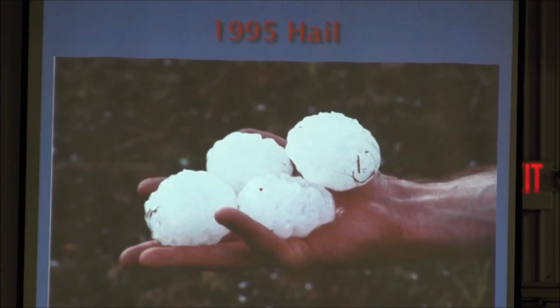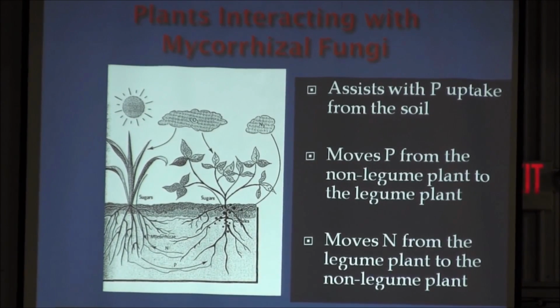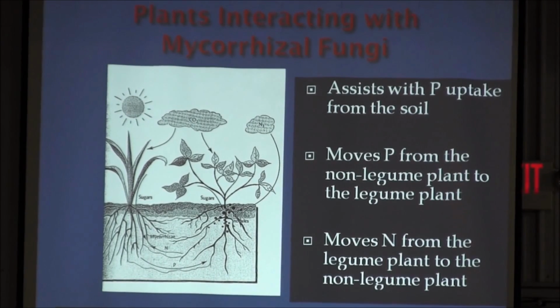Well, that was pretty tough to take. So after that hailstorm, I decided, well, boy, I've got to grow some feed for the livestock. What can I do? Well, a lot of this you'll see mirrors what Dr.